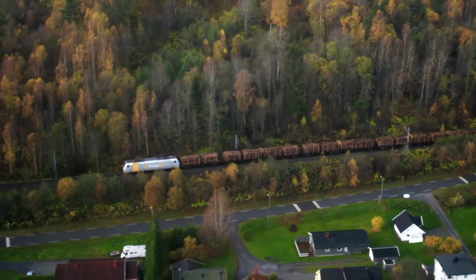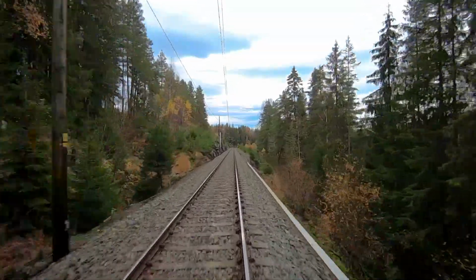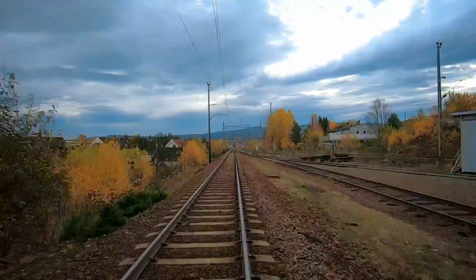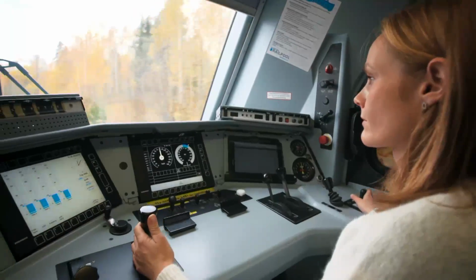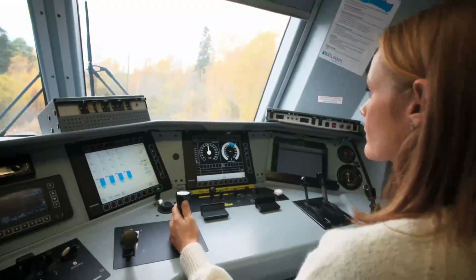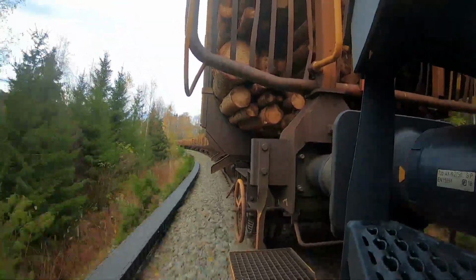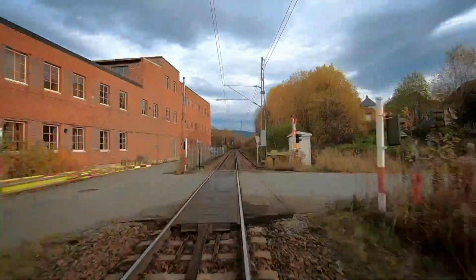Sandra's 1,700-ton mammoth train powers south through the dense forests toward farmland and rural communities. She's on high alert and can't afford to take her eyes off the tracks. After 10 miles of uninterrupted train line, there are places where road traffic must cross the track.